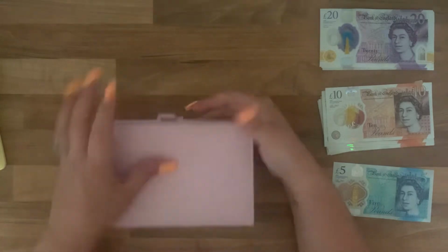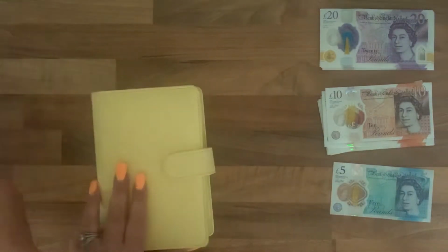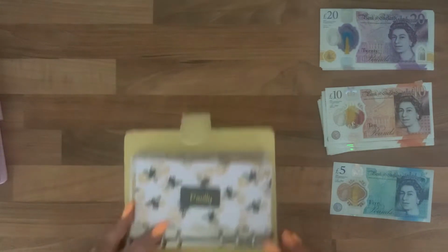Rollover obviously is for when we do our unstuffing. So that's the weekly done. Right, let's get on to the fun one.